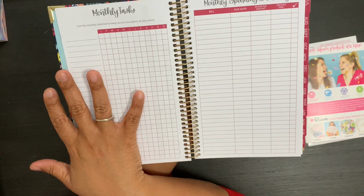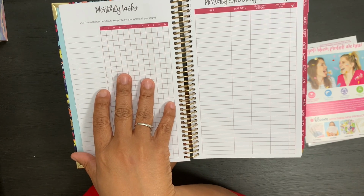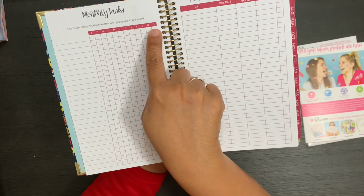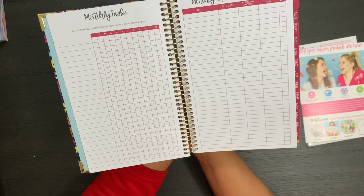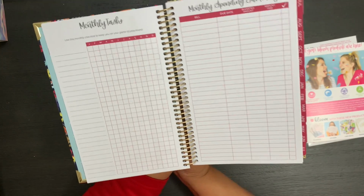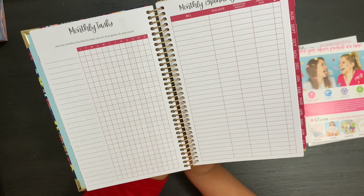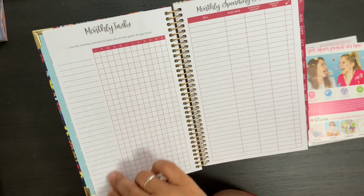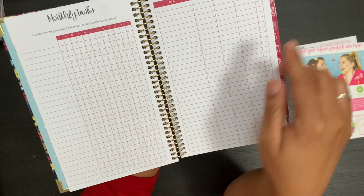And then we have our monthly tasks. So we use this monthly checklist to keep you on your game all year round. This is going to give you January through December. But being this is a July to July calendar, I'm not sure how that would work, but that's neither here nor there. So you can write the item here and then track it there.